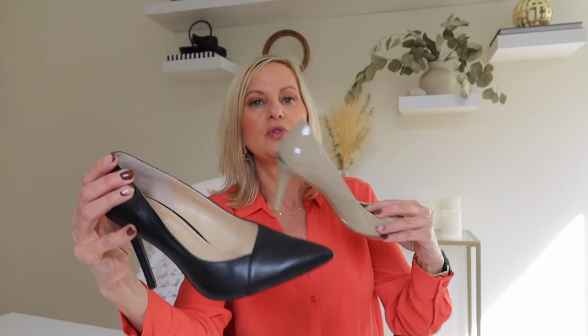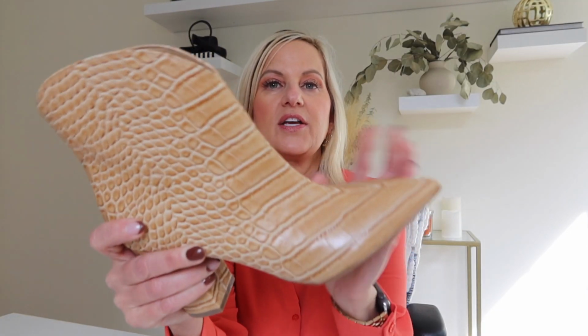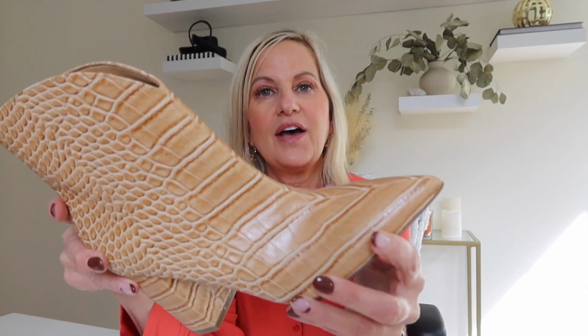I happen to like a pointy toe. I also just want to point out the nude. I think these two are staples. Again, the heel is all a matter of preference and what you can wear. I just think it is an important piece along with a bootie. Here I chose to show you just a nude bootie, whatever type of bootie works for you. Doesn't matter the heel size, a pointed toe, a rounded toe, cowboy style.